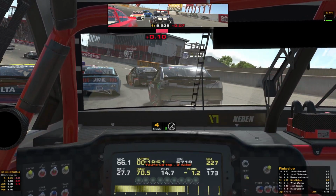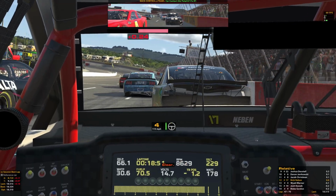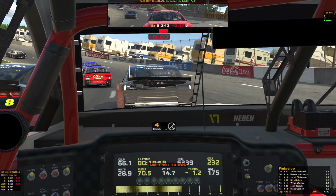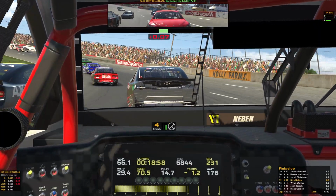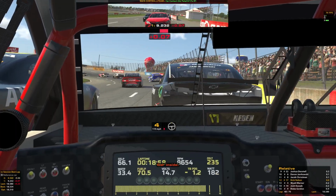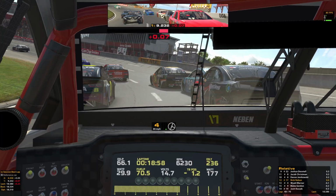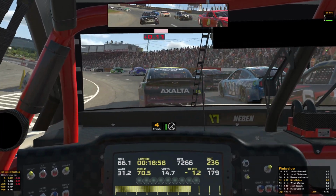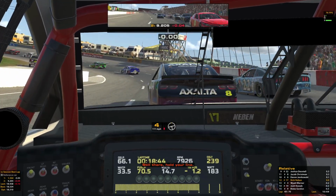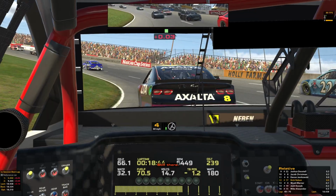Still there. You're up top. 3 wide. Right side. 2 wide. Inside. 2 wide. Clear. 18.58. Car inside. Clear. Alright, we're going to go to the bottom. Hopefully get around 6 and 22. Still there, hold your line. 18.438. Still there.